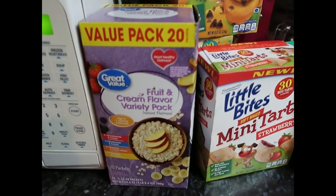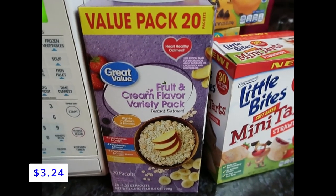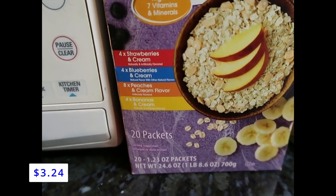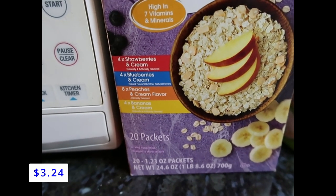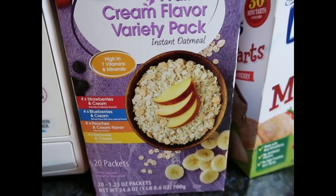Alrighty, now on to these. It's these fruit and cream flavor variety pack. I just got the Walmart brand, and it comes with 4 strawberry and cream, 4 blueberry cream, 8 peaches and cream, and 4 bananas and cream. The kids really like that, and well, so does David and I, but the kids will eat them mostly.